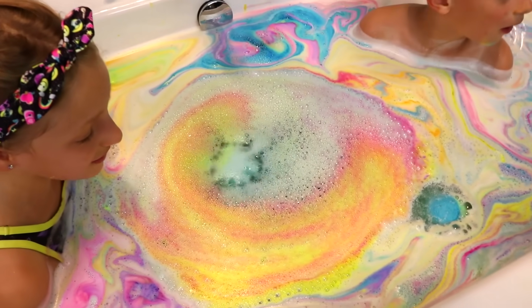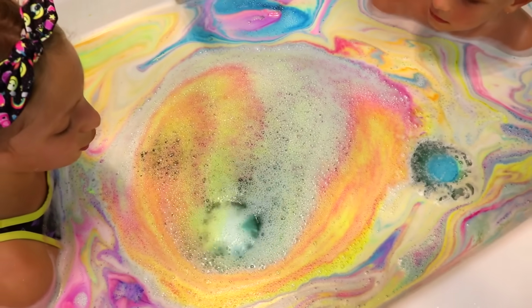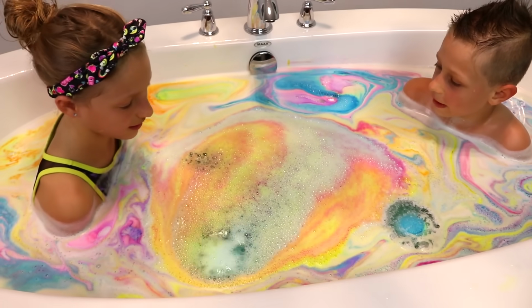It's all fizzing up. And there's like lines of purple, yellow, blue, yellow, orange. It's so pretty and it's moving around. Look at when I make a wave.